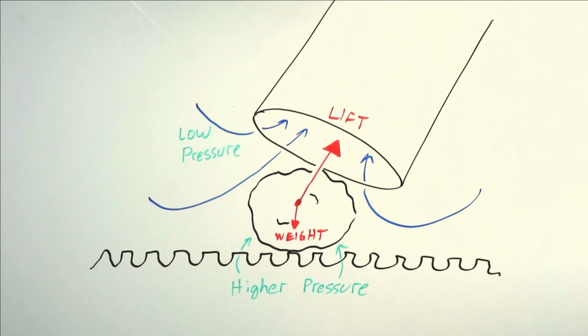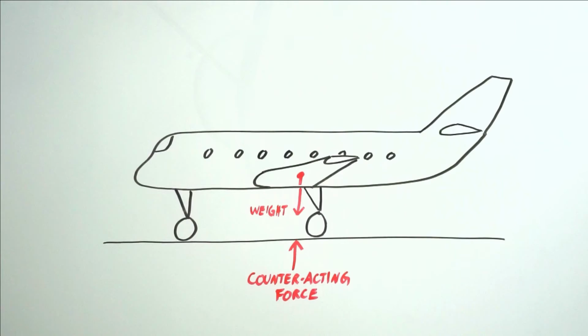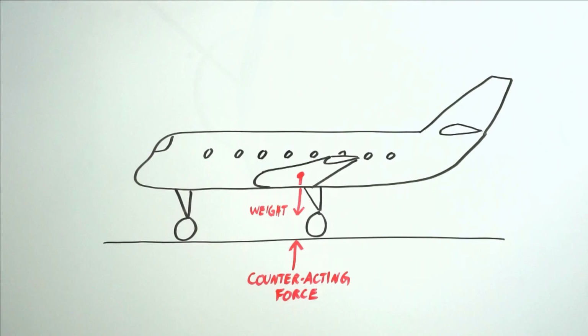Let's look at the magical force of lift from another angle. Newton's third law of motion states that, for every action, there needs to be an equal and opposite reaction. Do you remember before when I mentioned that when a plane is sitting on the runway, the weight is acting down on the ground, and there's an equal and opposite force pushing back on the plane? I remember. The same thing happens with the airflow over a wing, though it's not quite as easy to envision.